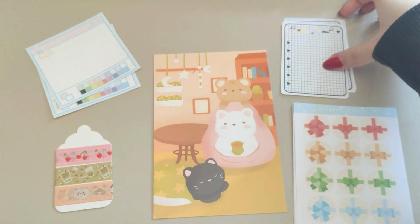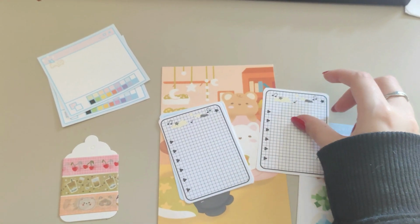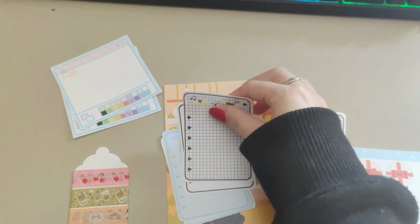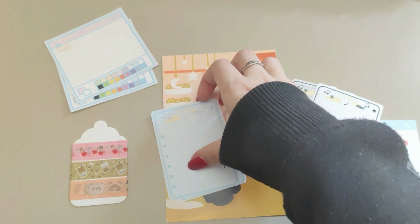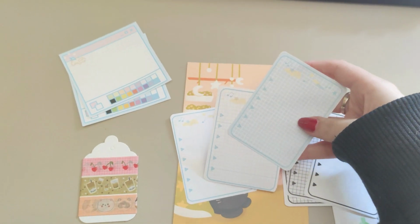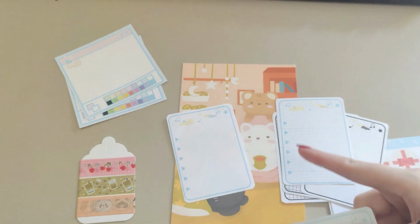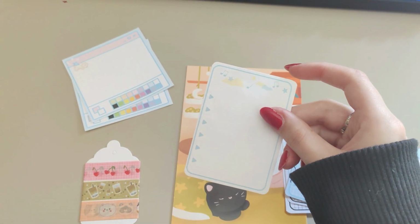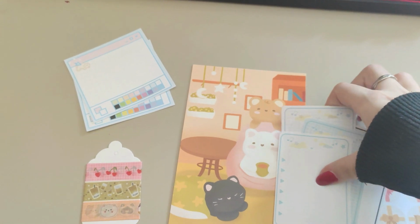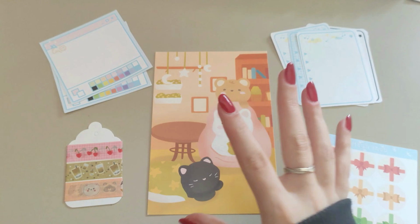And for the extra ones, I got these, which are music playlist things. So some of them are black with grids, one of them is a more simple one. And then I got the blues, which are also really pretty. This one is blue with white lines, this one is white with blue lines, and this one is just white with a little blue around it. So really, really cute. I plan to use it on the envelopes.